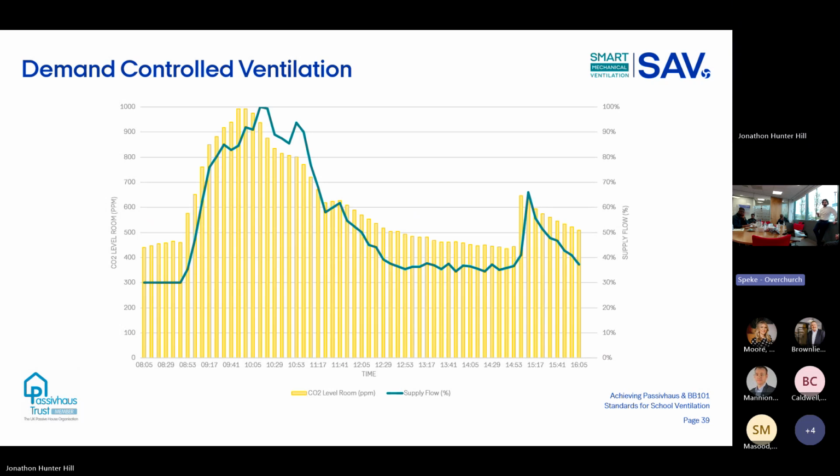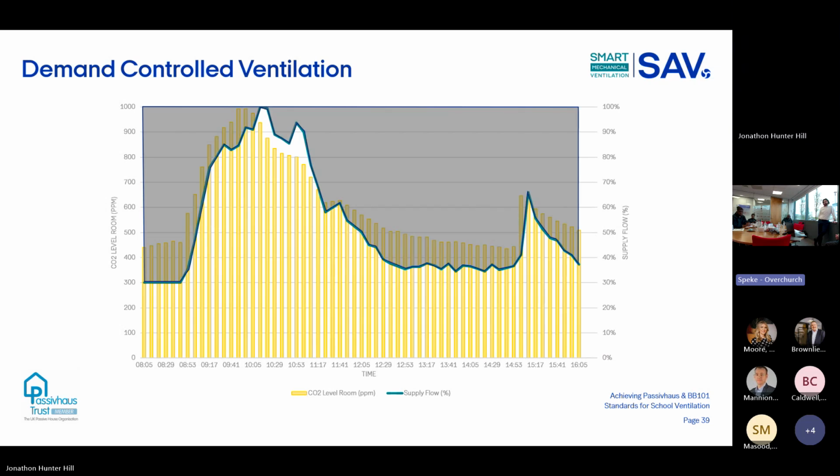This is the profile from a school that we took out of a data logger. The green line is your supply airflow rate, and the yellow bars are your room CO2 level. Firstly, you can see here that CO2 level didn't exceed 1,000 parts per million, so that's good. But also, the fan speed varied throughout that day. In my experience, centralized systems are rarely set up to modulate. They're nearly always at a fixed flow rate. So everything that I'm now highlighting grey would be energy that was consumed by a centralized system that wouldn't be consumed by a decentralized system.